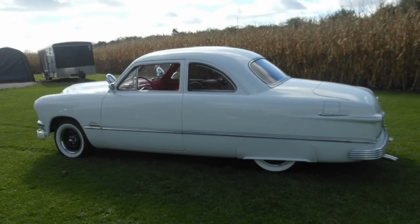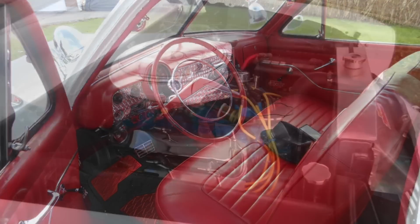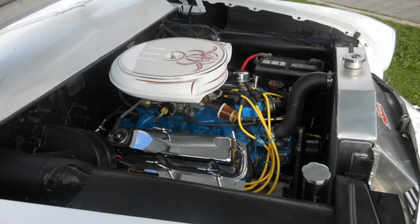It features front disc brakes, remote door and trunk openers, and new wide white radial tires. Rewired for a 12-volt system and equipped with new striping. This car runs, drives, and stops well as it should.